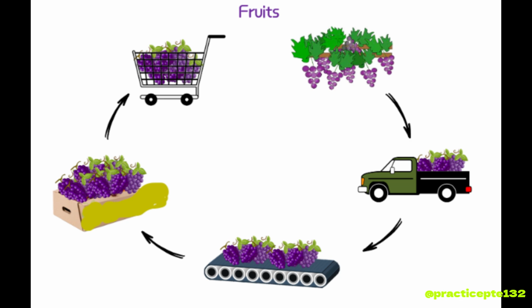The following picture gives information about how the fruit grapes come to customers. According to the picture, the first step is purple grapes ripening on the vine, followed by the second step, in which the grapes are loaded onto a truck and transported.